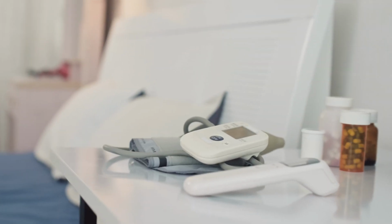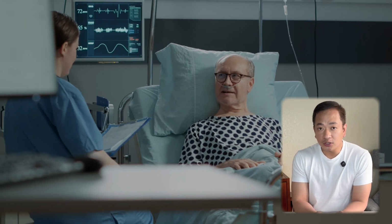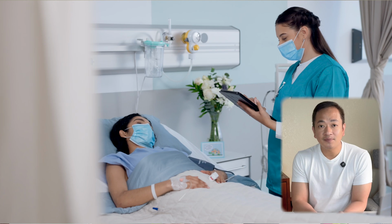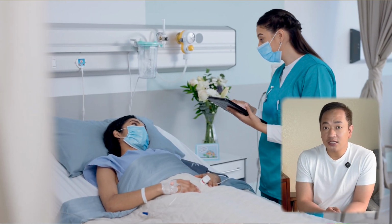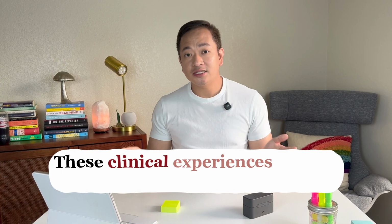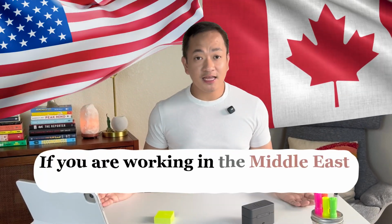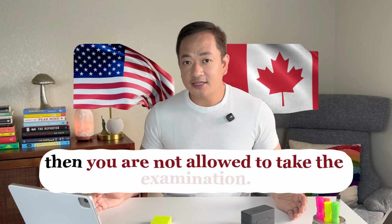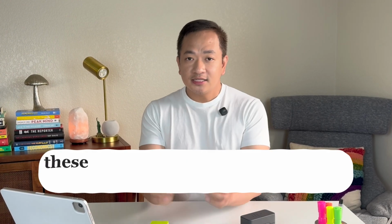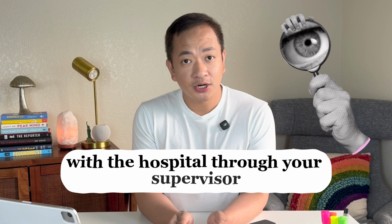And the last segment of the requirement would be more on the technicalities. I know I keep on mentioning direct care of acutely ill adult patients. This only means that you should be working in an actual progressive care unit or step-down unit. If you are working in a med-surg unit or a critical care unit, then you may not be allowed to take the examination. Also, these clinical experiences should come from a US-based or Canada-based hospital. If you're working in the Middle East or in Europe, then you are not allowed to take the examination. And lastly, these clinical experiences should be verifiable by AACN with the hospital through your supervisor and colleagues such as nurses and physicians.